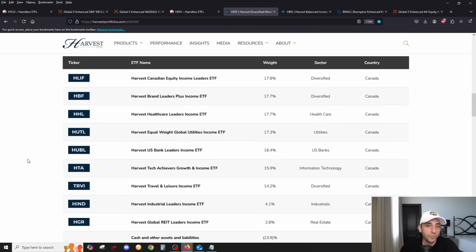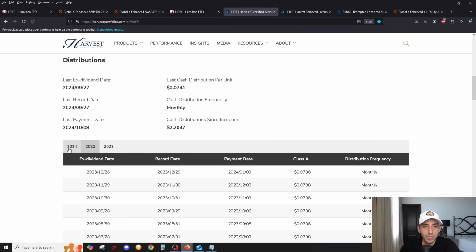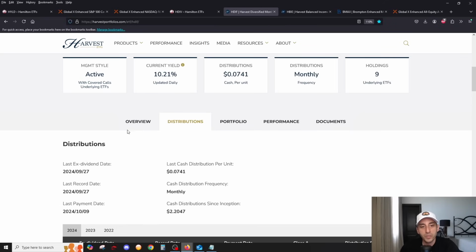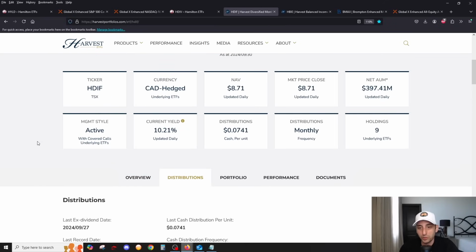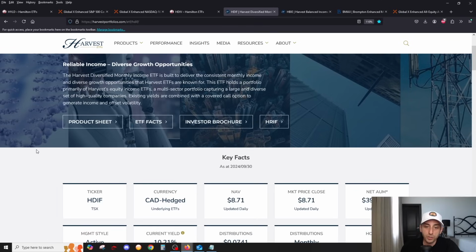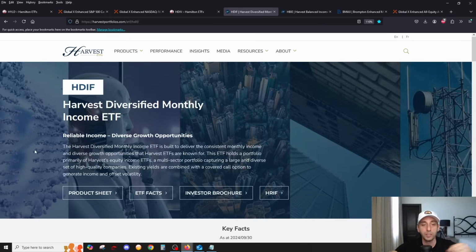We know that Harvest is known for their very, very reliable and consistent distributions. This one has been around since 2022. It's never reduced its distribution. It actually raised it a little bit starting in July of this year. So the yield is a little bit on the lower side compared to the other ones. But Harvest says this is done on purpose. They're not the highest paying, like Michael Kovac says, but they really want you to feel comfortable. They're more into the consistency and the reliability. So HDIF is another one part of the Grade 8 that's doing well. Again, all of these have monthly distributions, they're all leveraged, and they all have similar management fees.